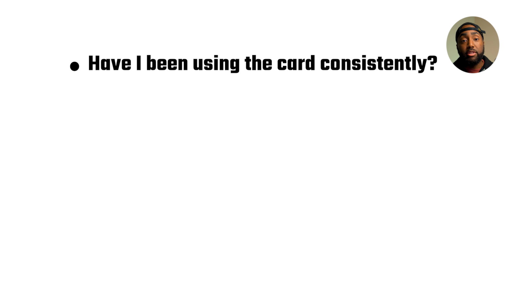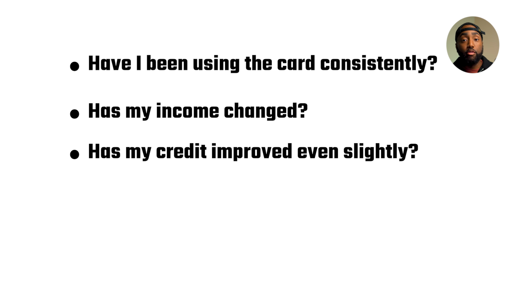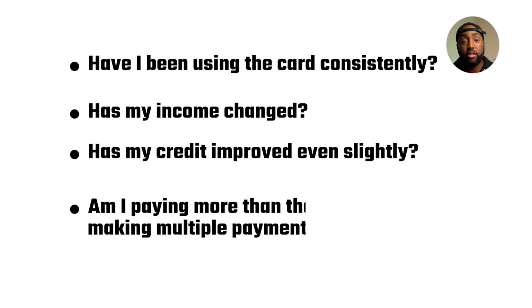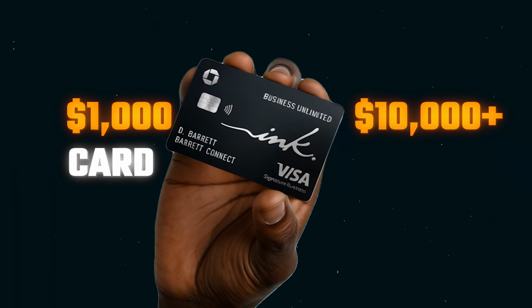So every 90 days, ask yourself, have I been using the card consistently? Has my income changed? Has my credit improved even slightly? Am I paying more than the minimum or making multiple payments every month? If so, feel free to call again. Even if Chase says no once, they won't blacklist you for trying again. And if you keep stacking those small wins, you can go from a $1,000 card to a $10,000+ card in less than a year.